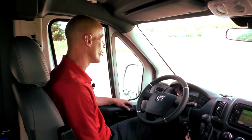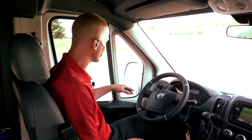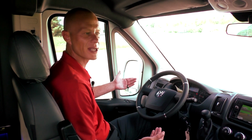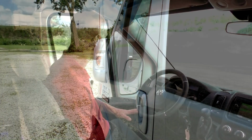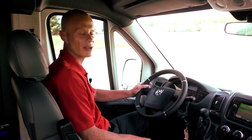Okay, moving on to the front of the 2014 ProMaster conversion van. I'm going to start off with the power features that come along in this van. Now, we do have power mirrors on both sides of the van. They are also power folding mirrors, which makes it nice if you need to get into a tight spot. It does come with power windows on both sides, power locks, and a keyless entry system.